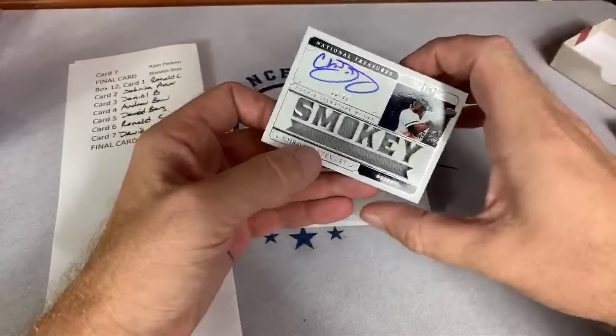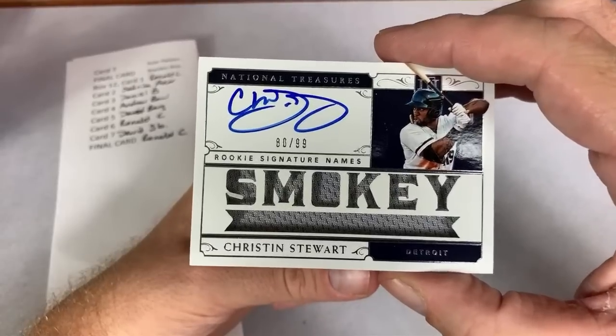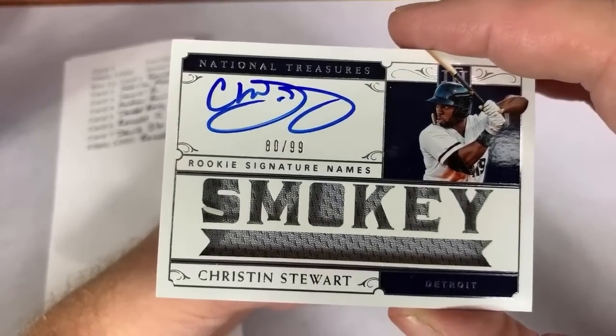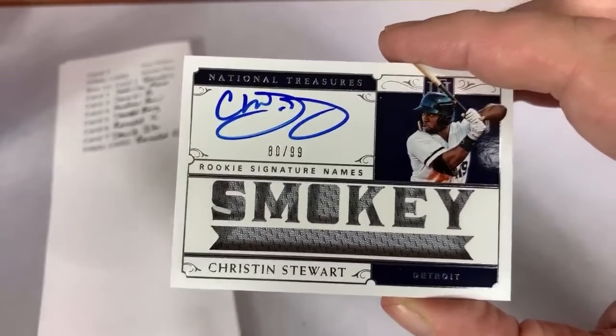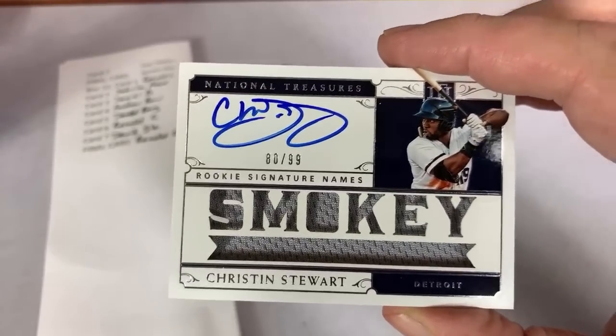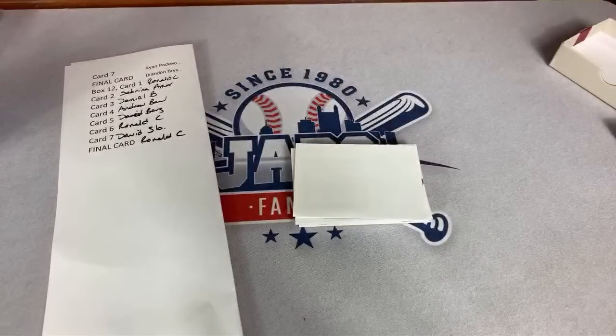Now we have a Smokey. Kristen Stewart. Not sure why his name is Smokey, but I guess it is. And it's out of 99, and that one is for David. So, David, congratulations. You also have a shot at the bonus cards. Kristen Stewart. And I could see Jim Leyland having the nickname Smokey if we're talking about Tigers with that name.